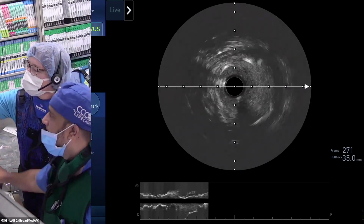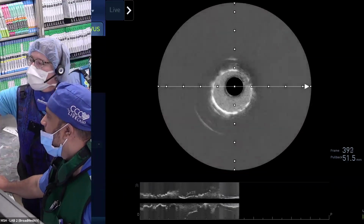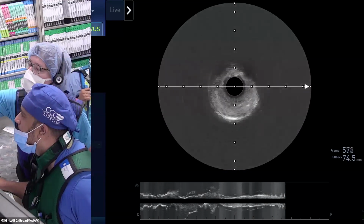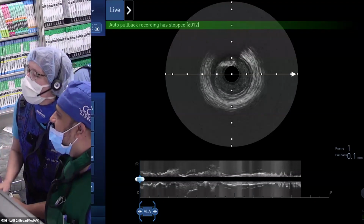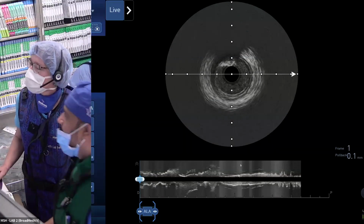Why did you go to the 8? We said 1 millimeter. This was not 1 millimeter. Slower, please. You went to 4. See? Okay, stop. We don't have to do too much. Have to stop, otherwise the artery will have IVUS toxicity. We don't want that. Ultrasound toxicity. Instead of giving a drug, we'll give ultrasound.